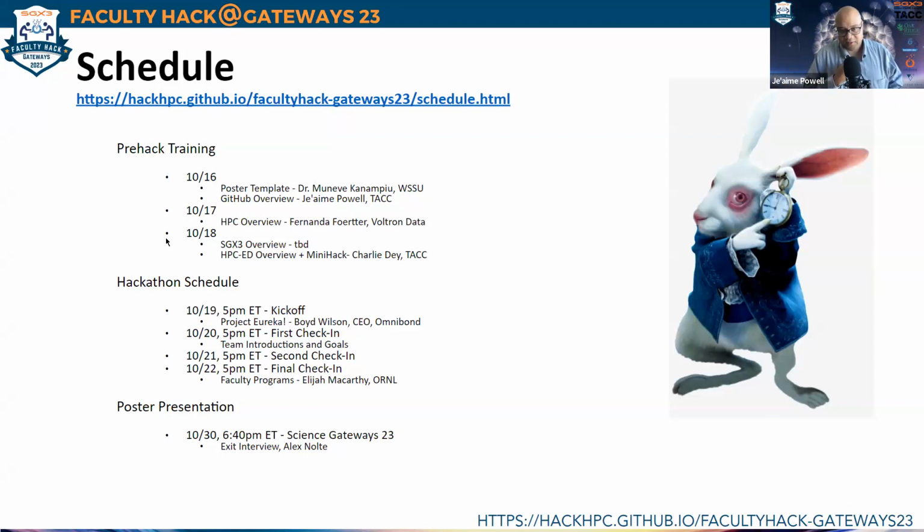Hint, hint, poke, poke. And we'll also be hearing tomorrow from Boyd Wilson, a very close friend and a partner to Hack, a part of the family of Hack HPC, from Omnibond, where he'll be talking about Project Eureka, which is a resource that you'll be able to use while you're doing your research for the hack, and a resource you should be able to use in your classrooms as well. Another very interesting one.